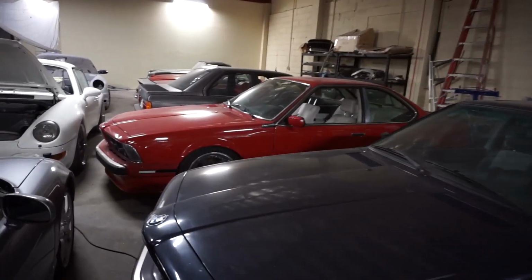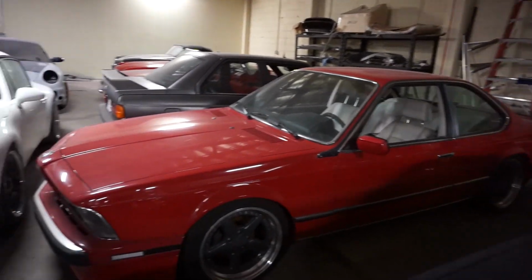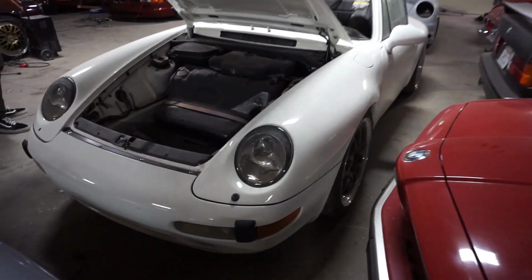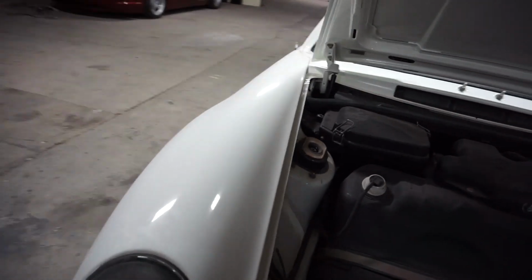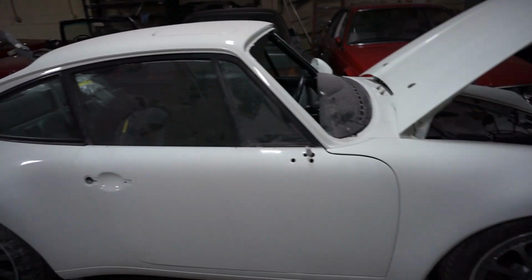And then especially this one. I think I've said that every time I've come here. Coke white, but Coke white interior, baby. Oh, this one's almost back together. This is the one that just got repainted. This one got repainted? Yeah, and all the bodywork was done. This is glass out, dirty, repaint.